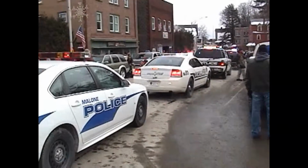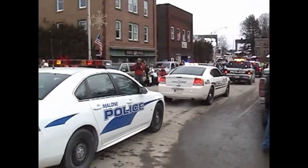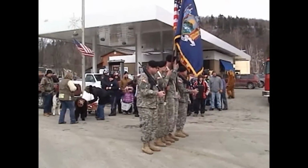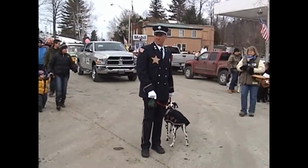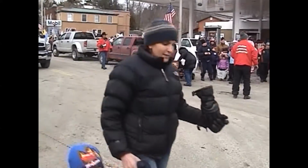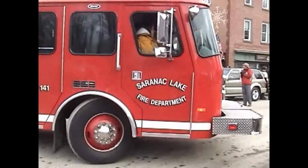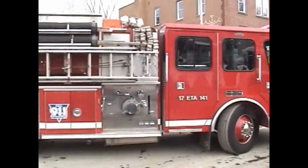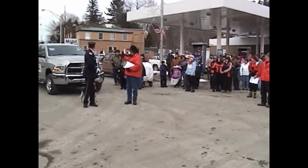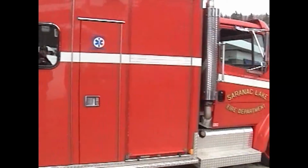You hear the sirens. That indicates that the 113th Winter Carnival Parade in Saranac Lake is begun. A lot of things happening in Vancouver, British Columbia today, but guess what, folks? There's a lot happening right here in Saranac Lake. People are loving it. Look at the dogs. Of course, near the front of the parade has to be the fire truck, Saranac Lake Fire Department, followed by the Saranac Lake High School marching band. Here's a rescue unit that's been parked at the base of Garden Street.